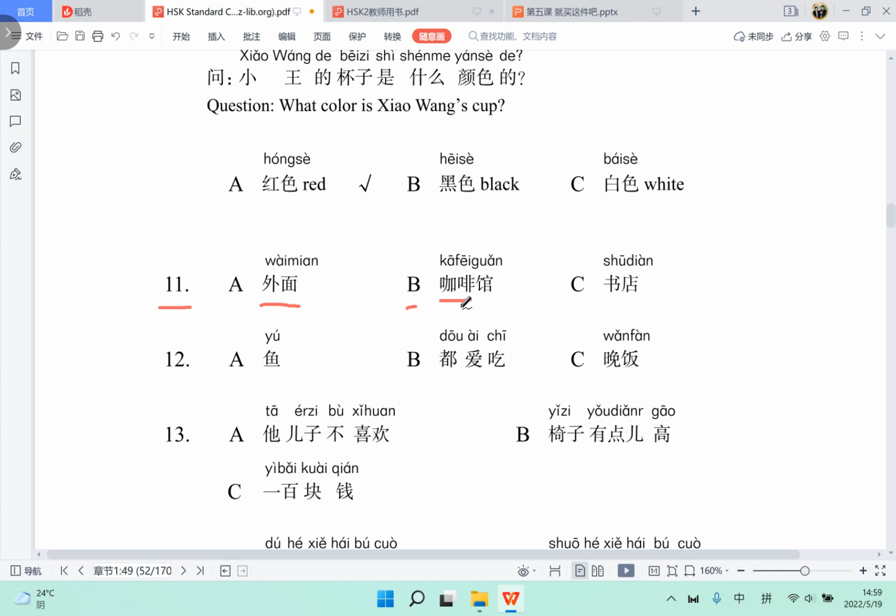So in Chinese language lectures, normally at the very beginning, when we teach 喝, drink, we'll teach you this word, 咖啡, coffee. And the 馆, that means a place. So like 图书馆, library, and 体育馆, sports stadium. And 咖啡馆, that means cafe. So this is a place for coffee. And C, 书店, bookshop. So 店 is for commercial things like 书店, 鞋店, 服装店, clothes shop, right? And the most widely used one, 饭店, restaurant, right? So 11, it must ask something about place. So where, 哪儿, right?